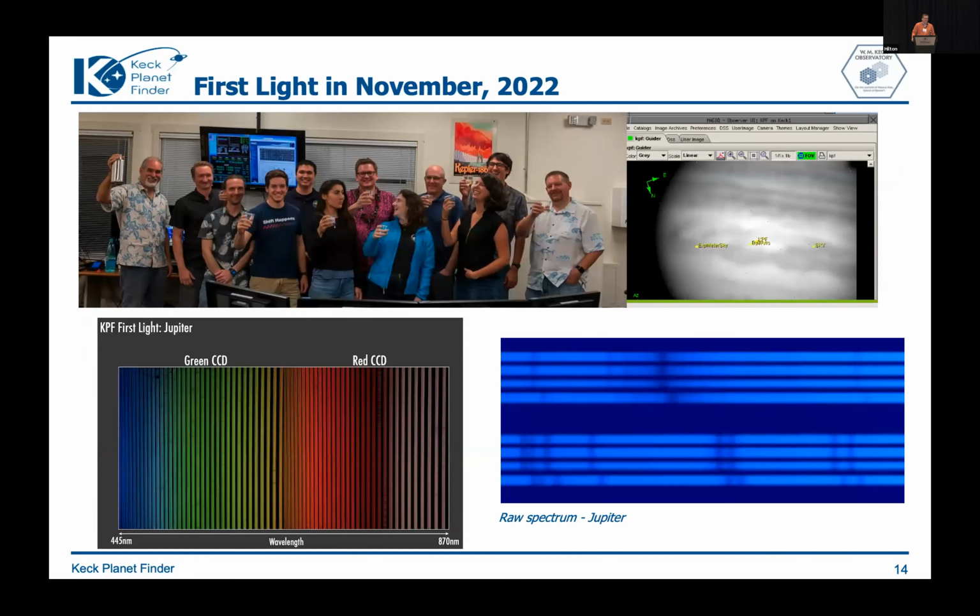First light for KPF happened in November of last year. It was a glorious event. Most of the people that are in this picture are here in the audience today, and it was wonderful to have them at both locations. We chose to observe Jupiter as our first target, not because I'm imagining Jupiter will be a major target for KPF science, but we really like the poetic aspect of observing a star in our own solar system with an instrument that's designed to detect planets in other solar systems.